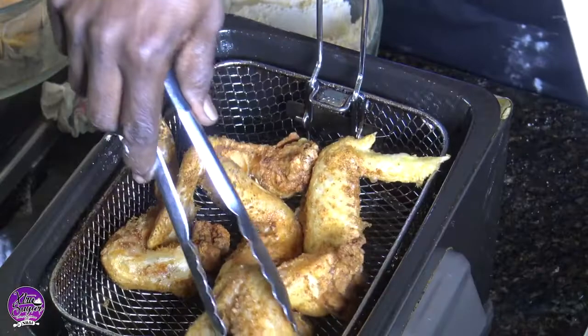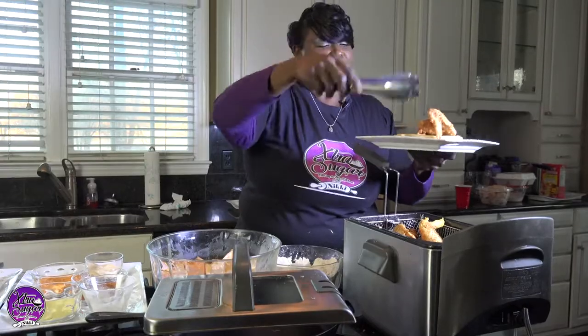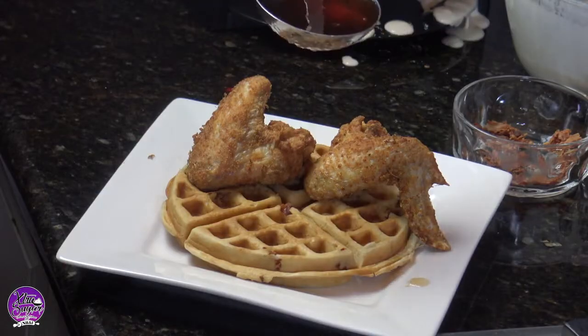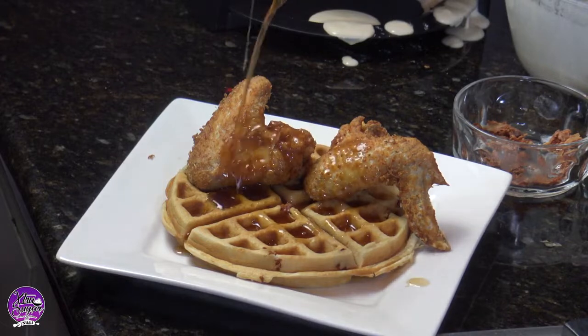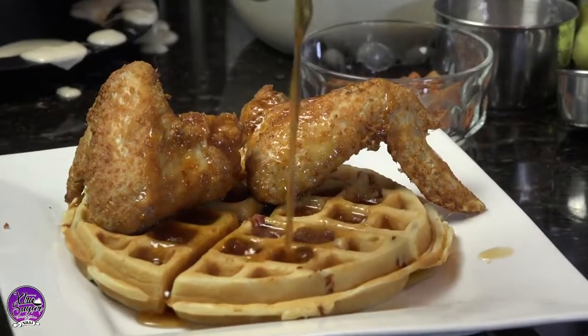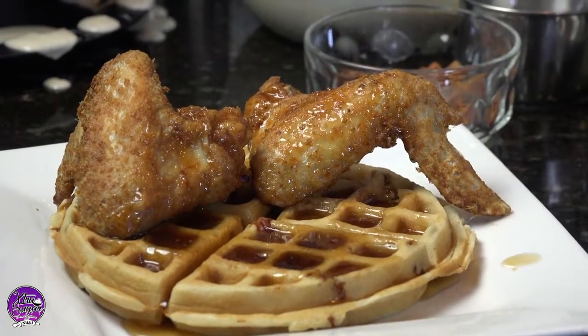Just gonna take that. You're gonna pour that goodness right over there. Yummy, yummy.